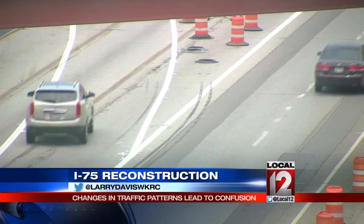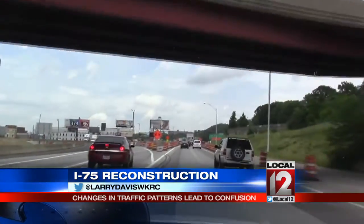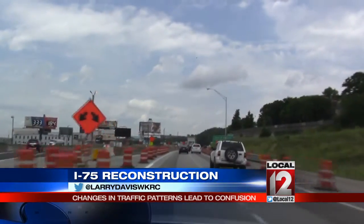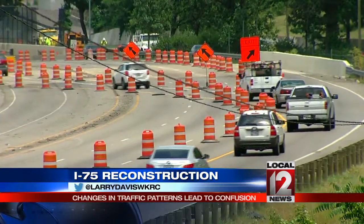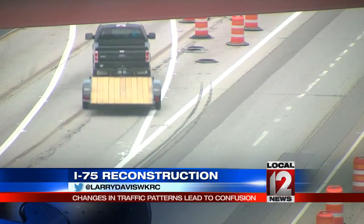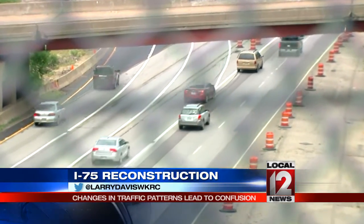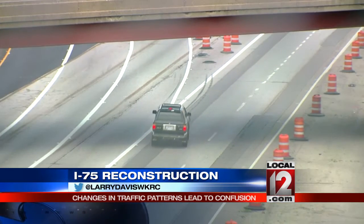The skid marks are evidence of a driver's split-second decision, veer left or right. This fork in the interstate south of the Hopple Street interchange is the latest change in traffic pattern on I-75. Over an 8-minute period today, Local 12 video captures several drivers making late choices. Fortunately, there are no crashes.